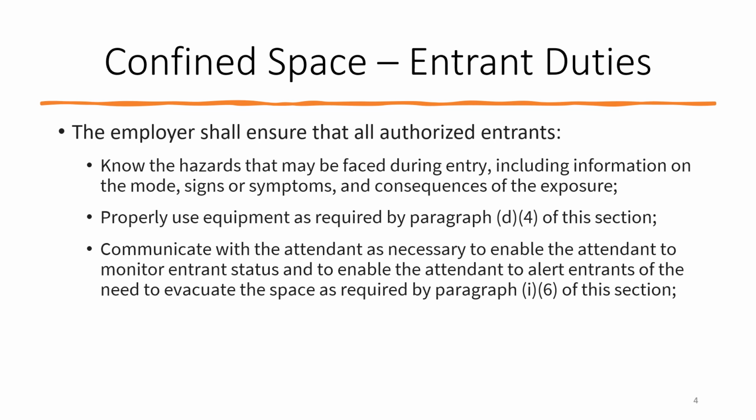Then the authorized entrant has to communicate with the attendant. Sometimes it's really easy to communicate. You can literally see them, you can talk, you can do everything. Other times it's a little more difficult given the way the space is configured. If it's a really deep sewer, that makes it hard too. So you have to come up with a way of communication. Radios are really good, but given the atmosphere that you're going into, that may not be a reasonable choice. So you have to come up with a system.